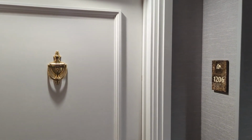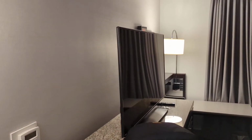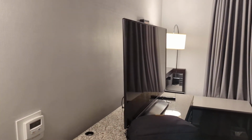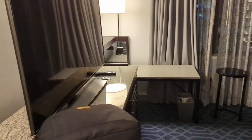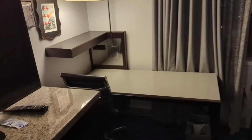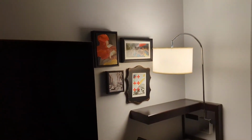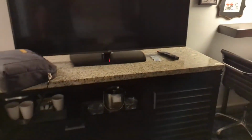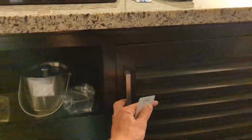Room 1206 at Hilton Checkers in downtown LA. Nice big flat screen TV with a desk area next to it. Interesting little shelf and some artwork. Fairly big dresser with what looks to be a mini fridge.